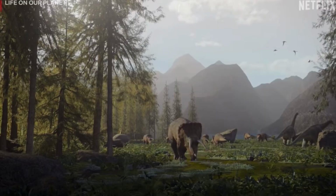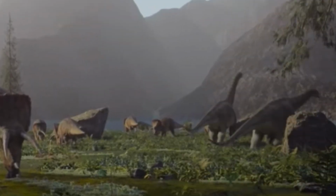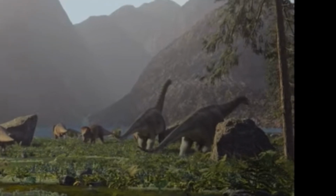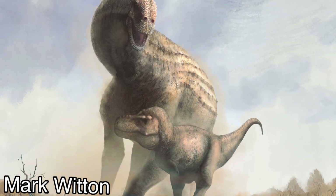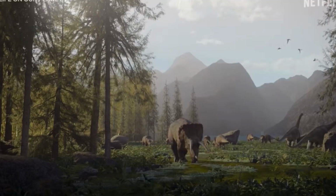There was also another shot that takes place in what appears to be the Hell Creek Formation at the end of the Cretaceous period, the Maastrichtian. You can tell this by the Triceratops present, as well as what has to be Alamosaurus. Alamosaurus is the only sauropod that was alive during the late Cretaceous period in North America, as far as we know anyway. So it has to be Alamosaurus, unless some creative liberties were taken, which in a documentary, we'll see.